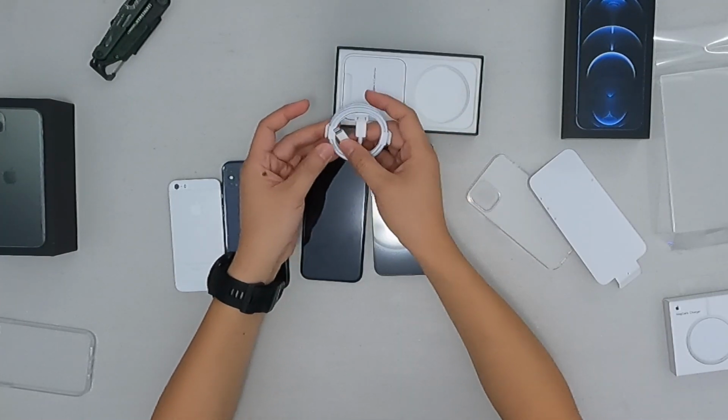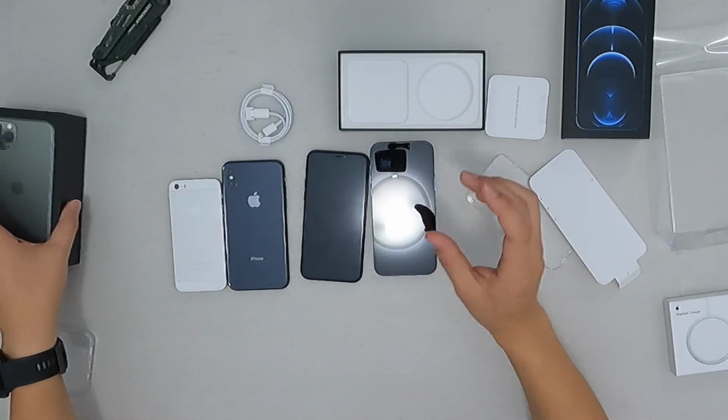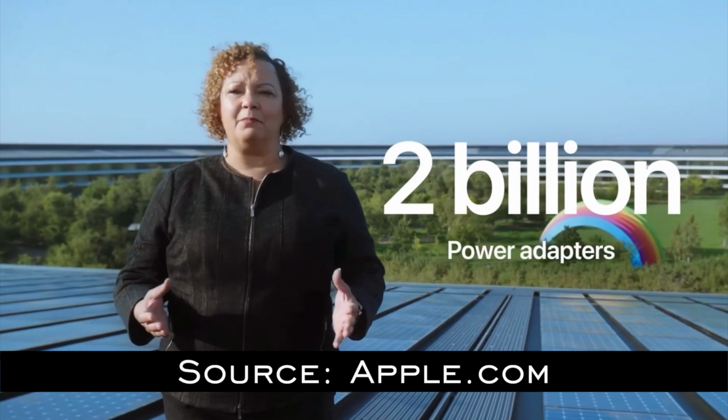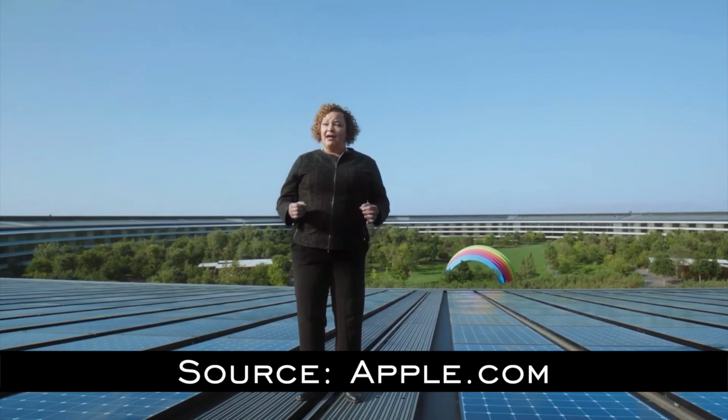USB-C to Lightning, this one will be changed by next year. And that's pretty much it. Obviously, there's no power brick. Apple's reasoning for getting rid of the bricks this time around. That's why this is smaller. Over 2 billion Apple power adapters out in the world. So we are removing these items from the iPhone box.